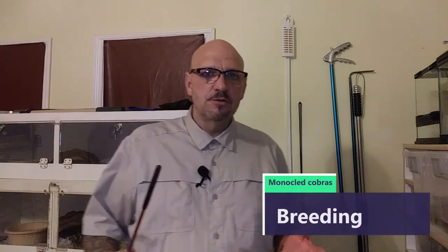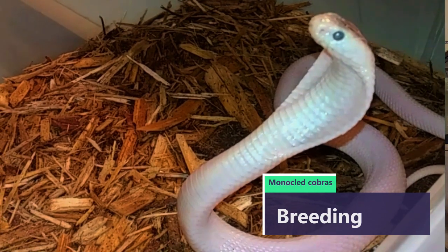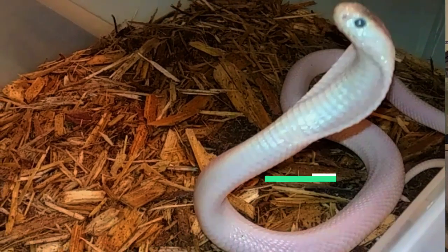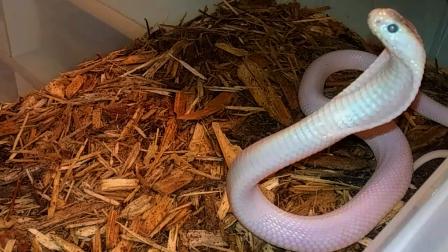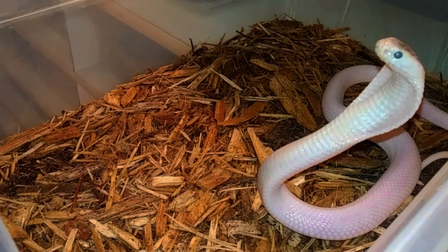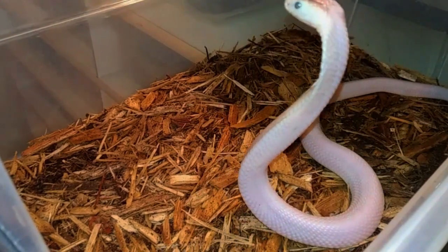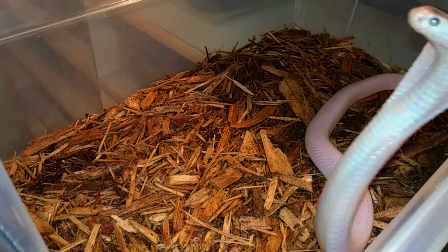Okay, breeding monocles. Breeding monocles is pretty simple. If you can't breed monocles, you shouldn't be breeding snakes. I'm going to tell you, they require a cool down, just like most other snakes do. But this depends on where you live, geographically, what the weather does. It can be different months of the year. It doesn't have to be a certain month.